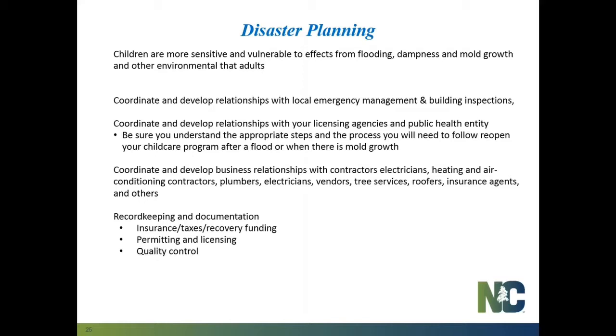I think that child care facilities are an important part of our community infrastructure, and they really provide business and social and public health services. I think they're a little bit underestimated, and so part of your planning really needs to be making sure that your emergency plans are in line with your local emergency planning issues, and they know you're out there. And also another big part of that is making sure that your plans and what you're going to do is in line with your licensing agency and public health entity.